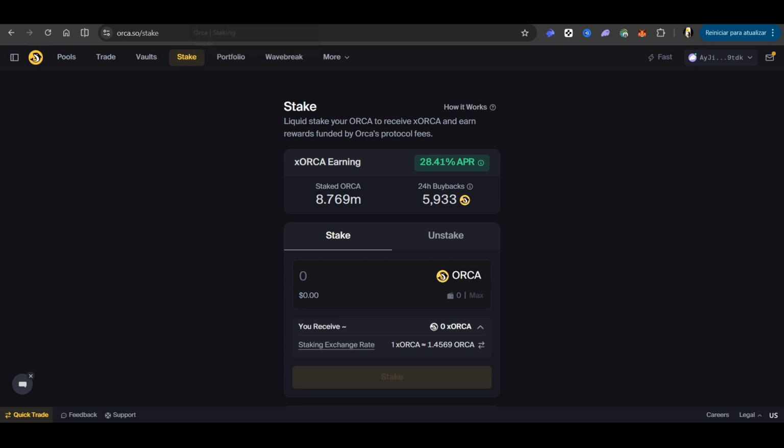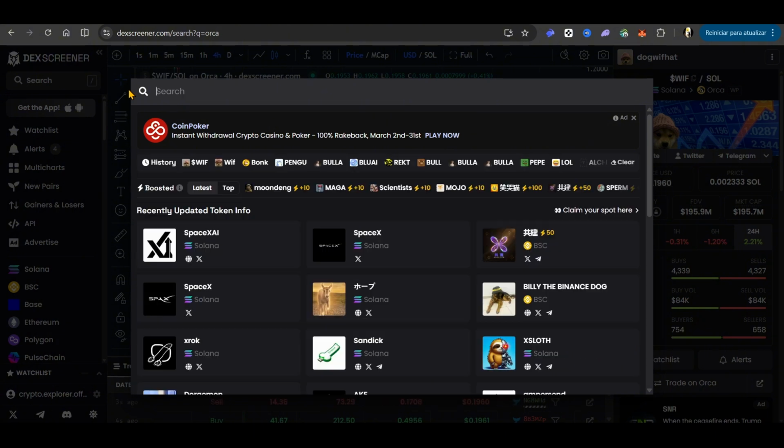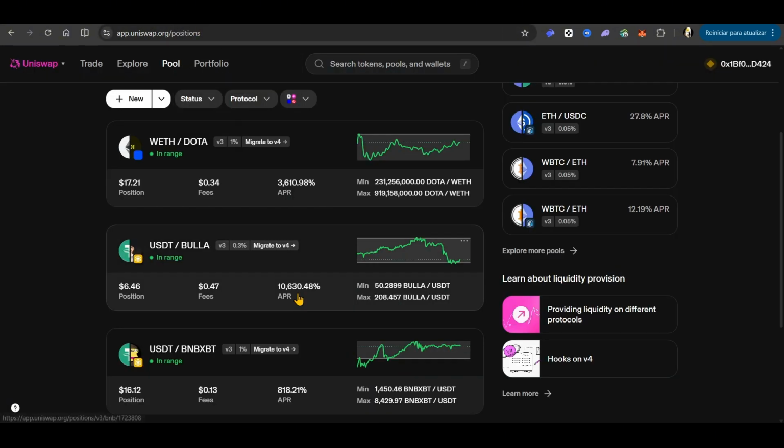But again, I'm just sharing ideas and opportunities that do exist every single day in DeFi, in crypto, and even with a small bag, if you have patience, you can grow it every single day. 50 cents, $1, you can compound back into your pools or find newer ones that you want to test out.